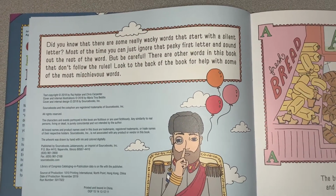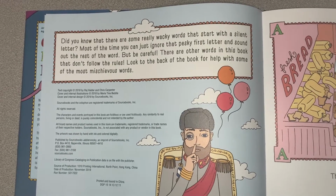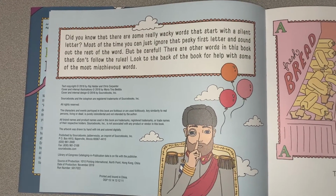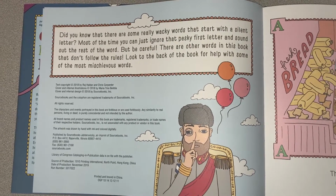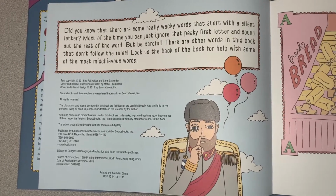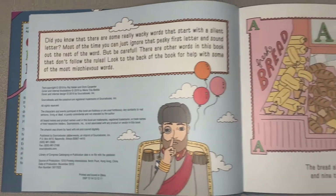Did you know that there are some really wacky words that start with a silent letter? Most of the time you can just ignore that pesky first letter and sound out the rest of the word. But be careful, there are other words in this book that don't follow the rules. Look to the back of the book for help with some of the most mischievous words.